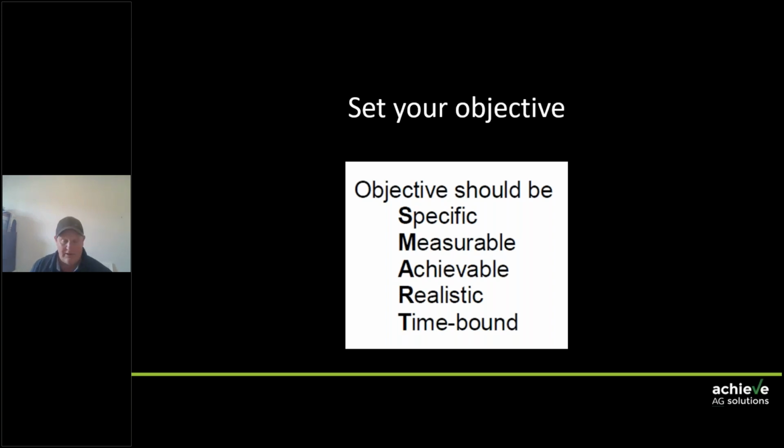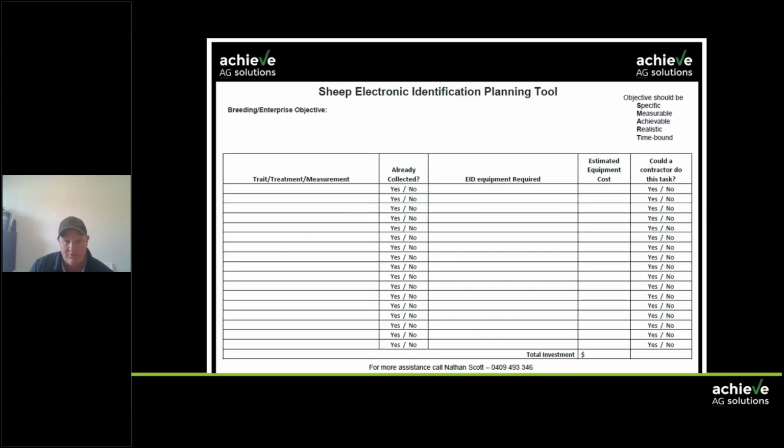It's got things in there that we can measure. It's got things in there that are time bound, but they are still quite specific and they are realistic. The reason we want to try and actually pin down where you want to get to and by what date is then when we swing into this planning tool, it actually allows us to start breaking that down. What are the things that we could measure that are going to make a difference to us? And then, based on that, what role can eID play in that?